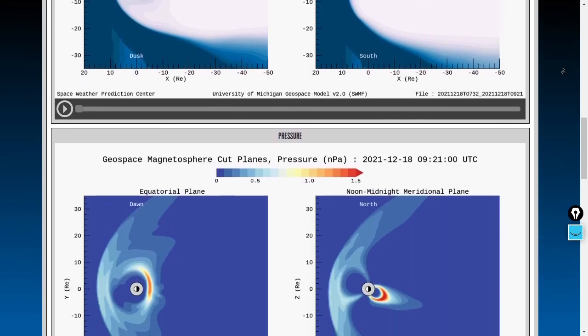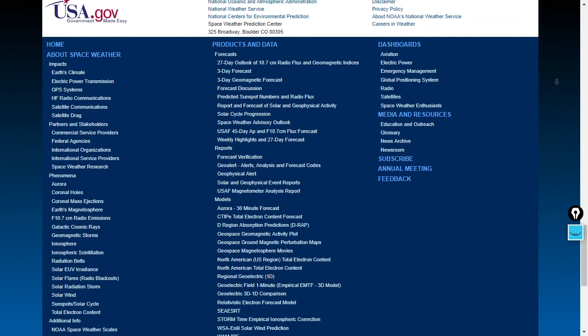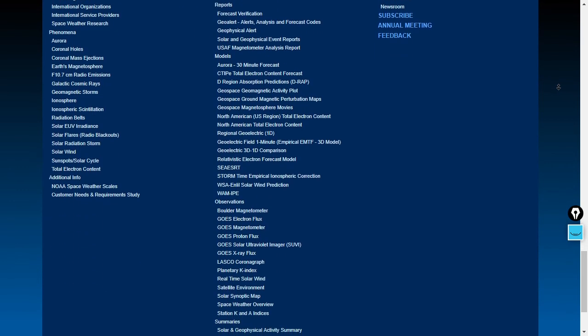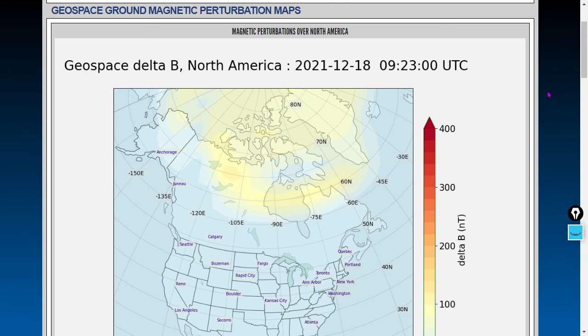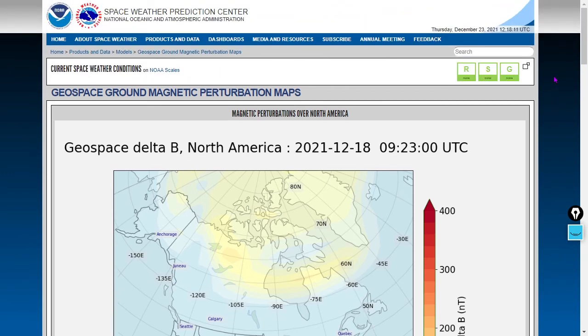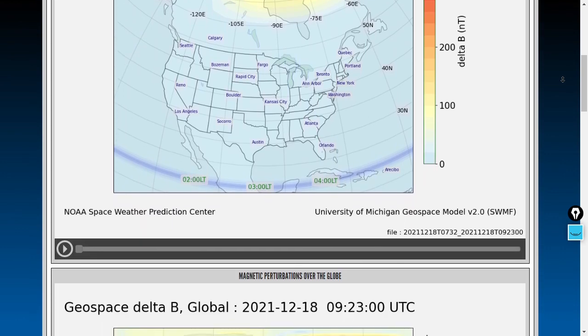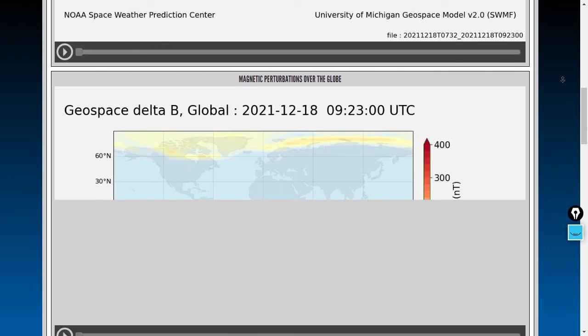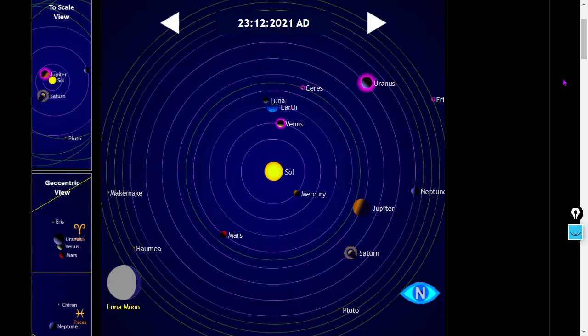I would remind you that you can find a lot of other links to other interesting data down at the bottom of the page. Dashboards, products and data, observations, summaries, and so on, all of the Space Weather Prediction Center pages. Sorry, no geospace magnetosphere movies today. You can see it's showing ancient data here from 5 days ago on December 18th. So, could be various reasons for that. We won't worry about it.